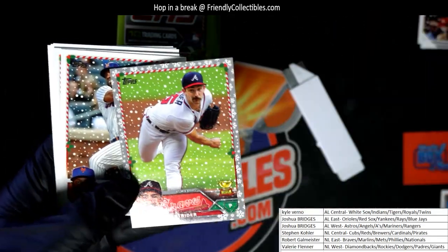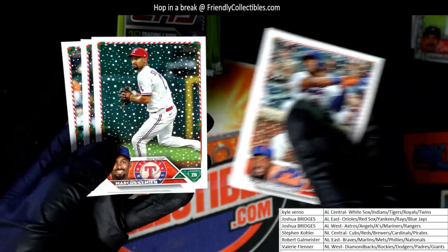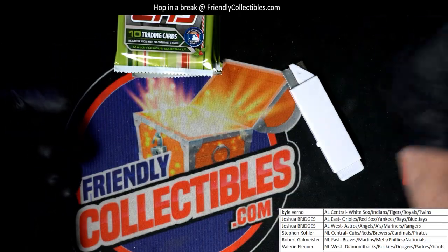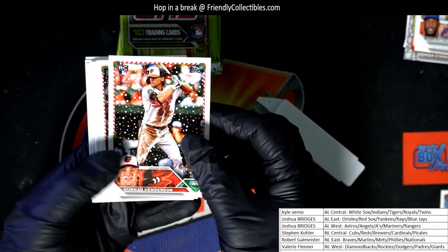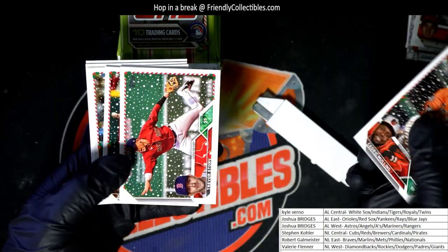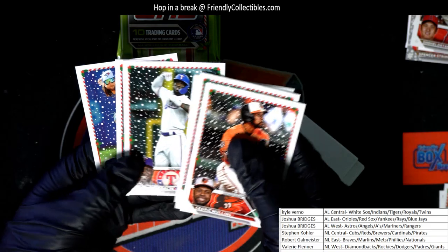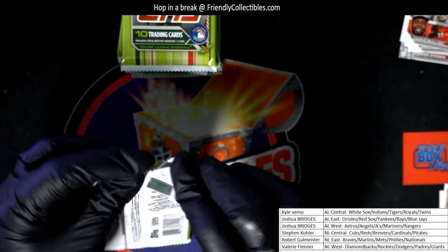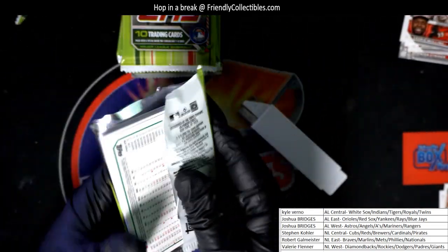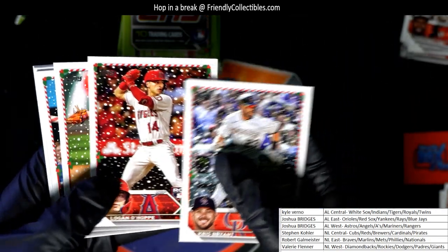Brett Baty, there's our metallic. Spencer Strider, metallic. Nice Gunnar Henderson. There's Ohtani, Showtime. I'm usually pretty good at spotting these short prints. There's one hit in the break. Good luck, everybody. One hit coming up.